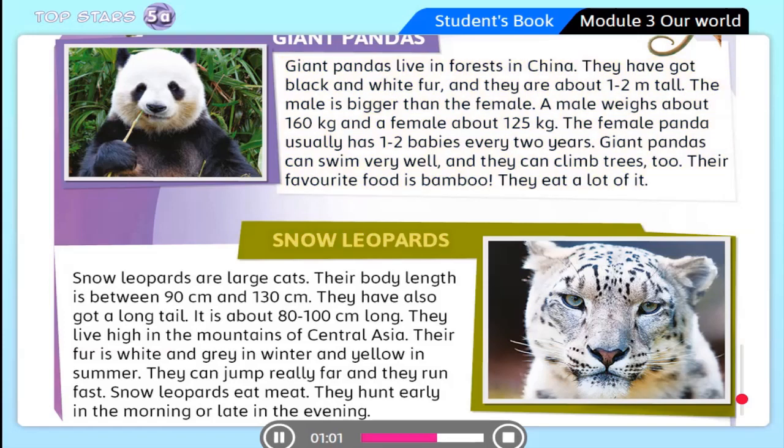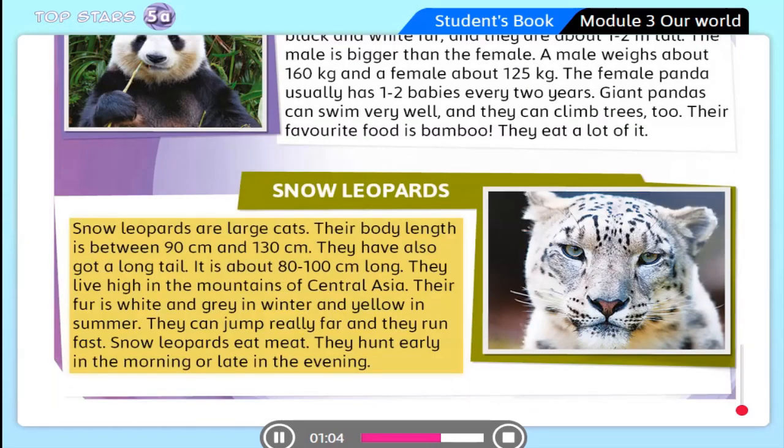Snow leopards. Snow leopards are large cats. Their body length is between 90 centimeters and 130 centimeters. They have also got a long tail. It is about 80 to 100 centimeters long. They live high in the mountains of Central Asia. Their fur is white and grey in winter and yellow in summer. They can jump really far and they run fast. Snow leopards eat meat. They hunt early in the morning or late in the evening.